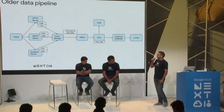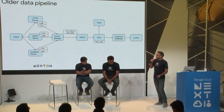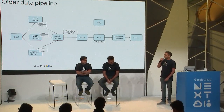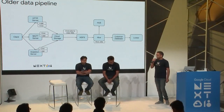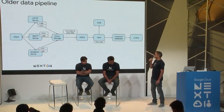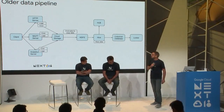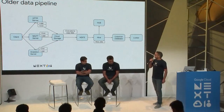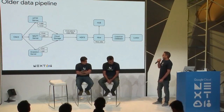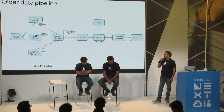Then other servers like HTTP and MQTT servers were generating their own analytics logs, and they were going into log files. Then we had the cron tab set up on each and every machine, which was copying hourly data into the cloud storage. Then further, we had cron tab jobs which copied data from the cloud storage to our in-house Hadoop cluster. So for batching, we were using Hive, and it was running on our own in-house Hadoop cluster.